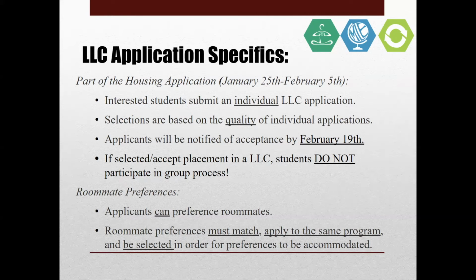Meaning that if Jay and I both wanted to live together next year and we had an interest in living in a living learning community, we would have to make sure that we both indicate that we would like to live with one another. We would both have to apply to the same program, meaning that I can't apply for healthy living and Jay can't apply for sustainability. We would both have to apply for the same one. And we must both be selected in order for preferences to be accommodated.